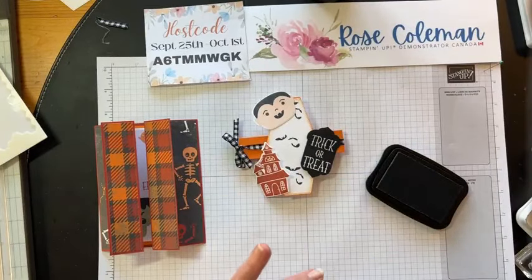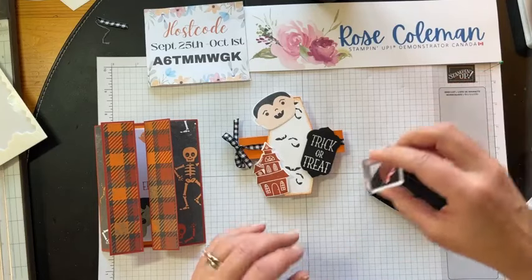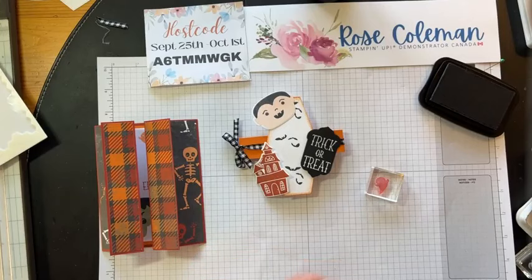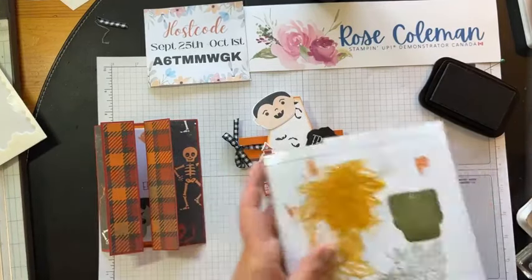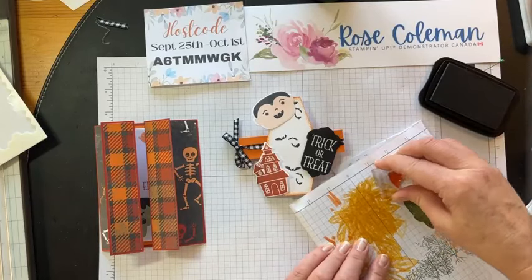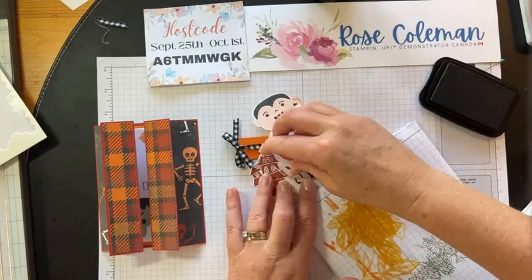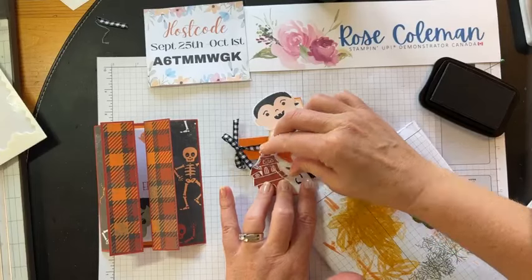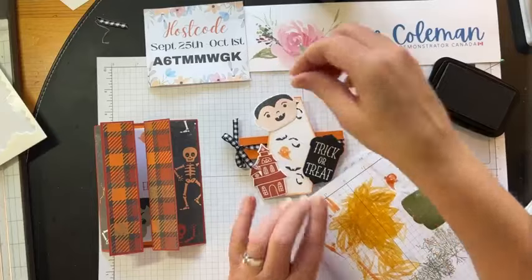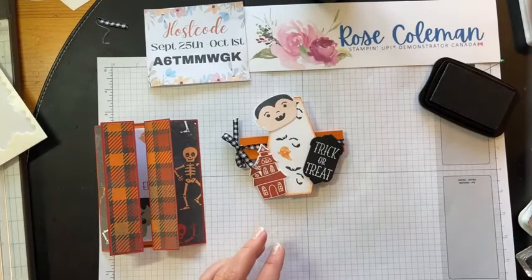Yep, that's pretty good. Okay, so I want to bring in that cute little ghost. I cannot leave him behind. He's so stinking cute. I'm going to stamp maybe one or two ghosts. So I'm going to grab my Pumpkin Pie off to the side of my screen here. Stamp off on my scrap paper. Let's put a ghost right here. Maybe one ghost is enough. Let's see. Yeah, okay. We've got a lot going on here.